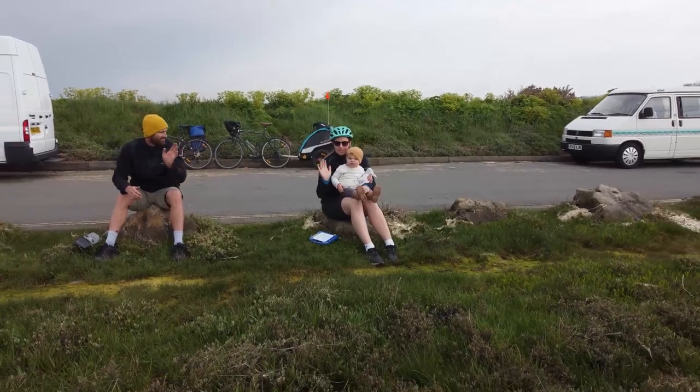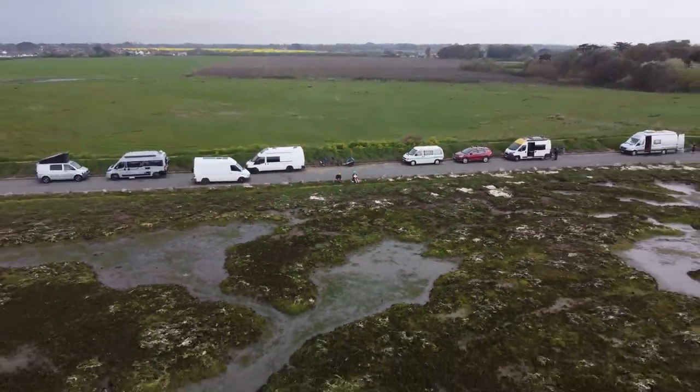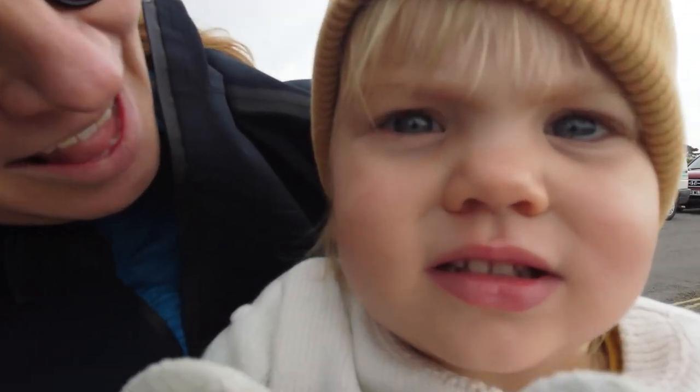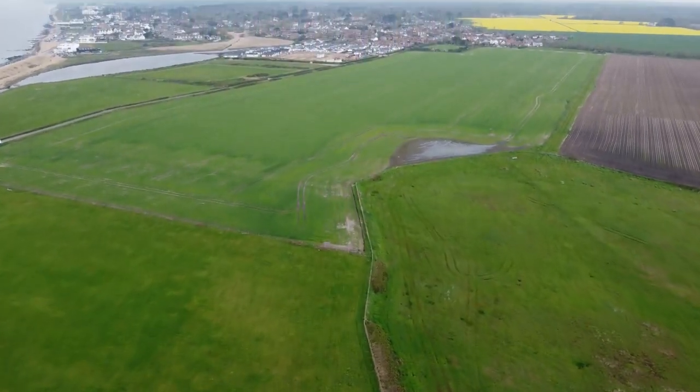We thought of everything for this camping trip and we basically put everything we own into our car. But we forgot the flask. So we had a little sit down for a break and gave Flic some water and some snacks, and we put the drone up to have a look around before we headed along the coastal path all the way to Lymington.